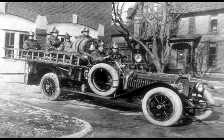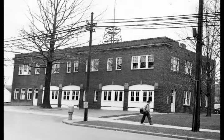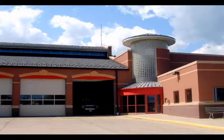In November of 1913, the Warren Road Fire Station opened. The first fire chief earned $80 per month. The fire department used this station until 1994, when they moved to the Fire Station 1 on Madison Avenue.